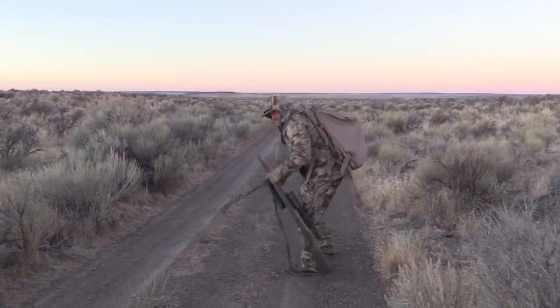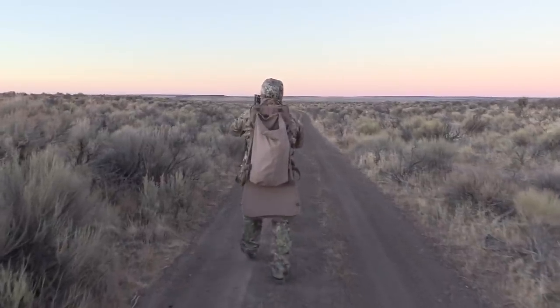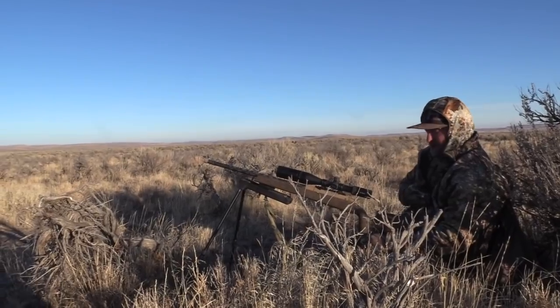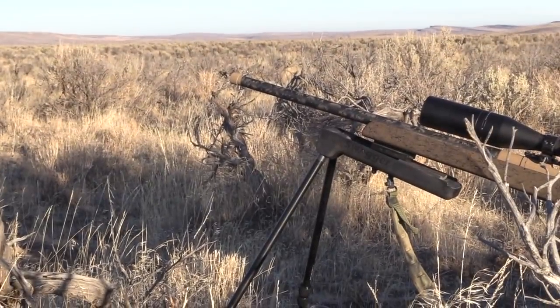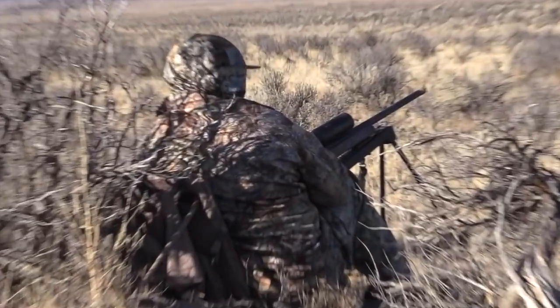You guys probably get tired of hearing us say this, but if you're not calling coyotes in an area, you can grind it out and you might get one here or there. Our general rule of thumb is if we're not calling a coyote in at least every third or fourth stand, then we're not doing good enough and you need to be moving. Otherwise, you're looking at one, maybe two coyotes a day.